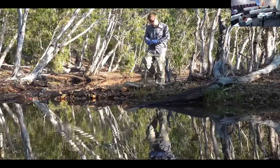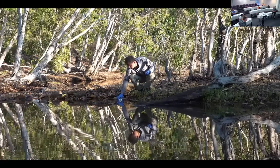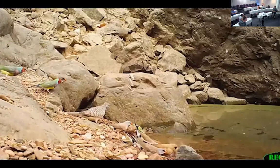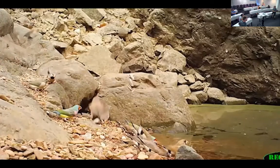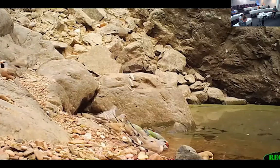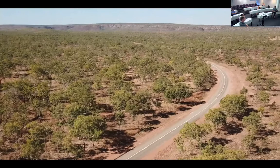It offers incredible opportunity for groups like rangers, because collecting water samples is really a very easy procedure. There's a little bit of work to be done to make sure that the hygiene is good and that the samples are stored correctly and all that stuff. But it's an easy thing for a lot of people on the ground to do, and potentially we could develop a monitoring regime that covered a lot of country that wouldn't otherwise be accessible.